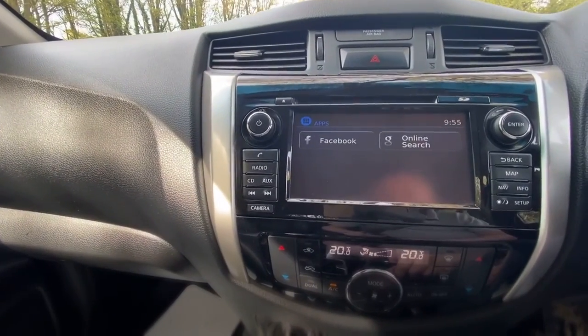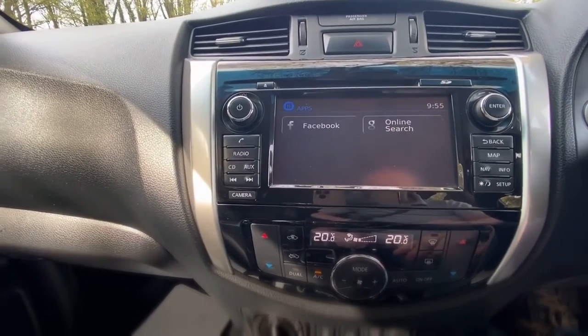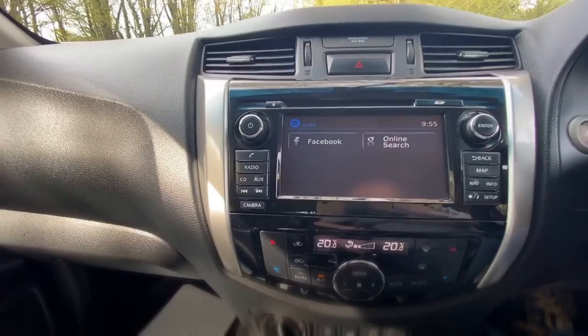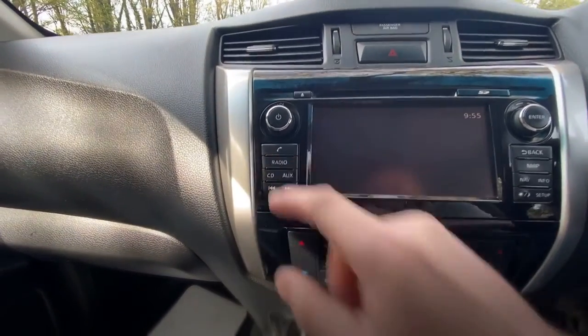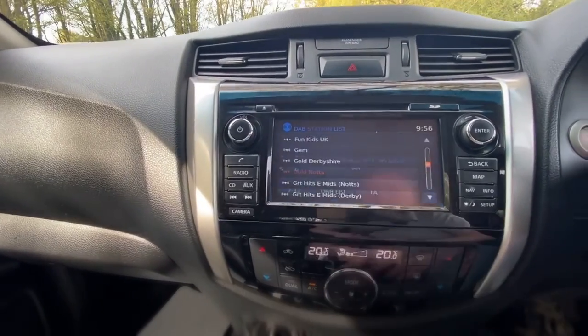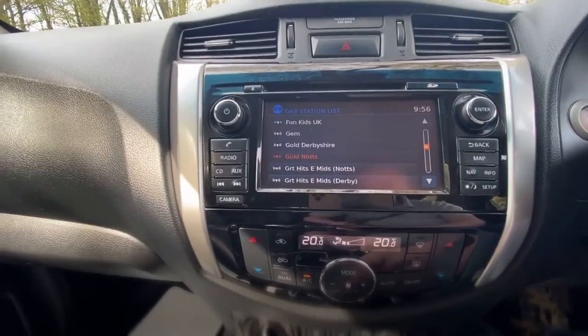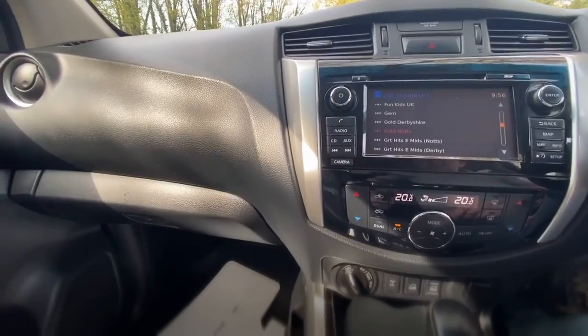We've got my app, so you plug your phone in down below, you get Facebook, Google, and numerous other things as well, obviously similar to Apple CarPlay. Radio, you've got DAB with a pre-populated list for where you are, and obviously that will change as you move. And then you've got FM, AM, and obviously CD player, all the normal stuff.